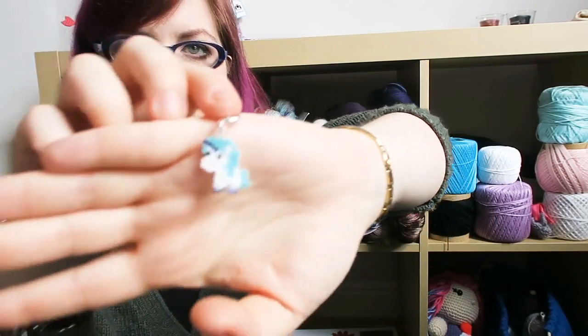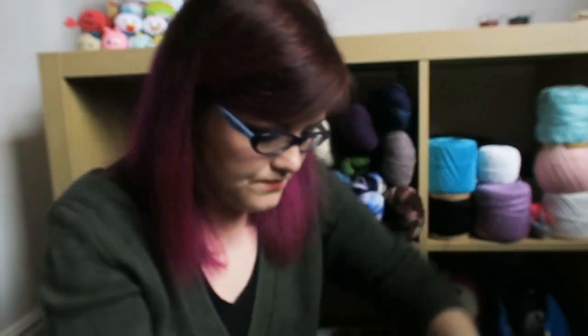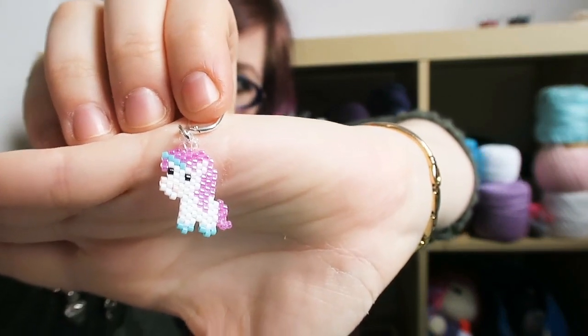I already have some in my Etsy shop, but I'm going to be having some more of these turquoise and metallic purple unicorns, and these pink and turquoise unicorns. That's the only unicorn. Oh no, I lied.